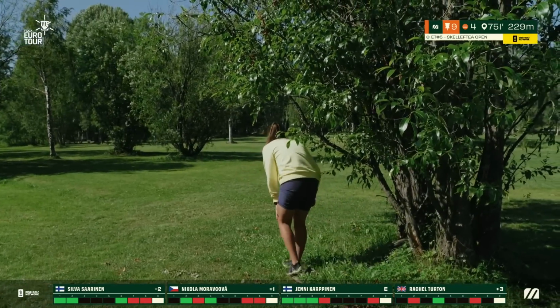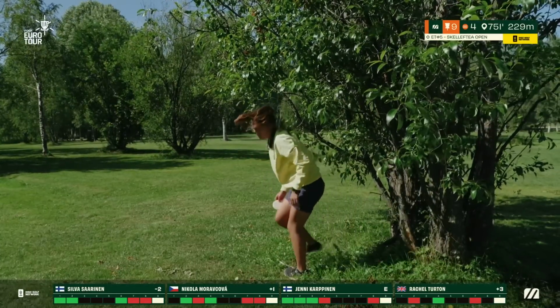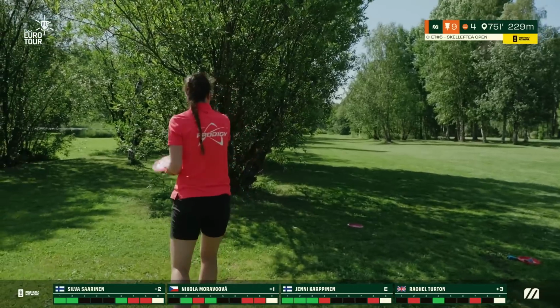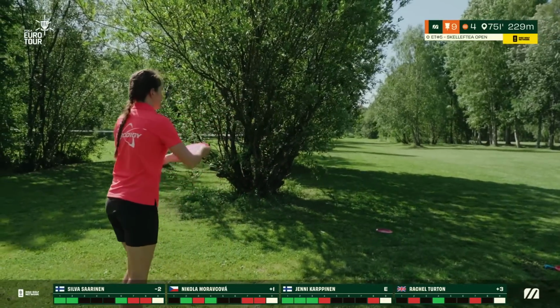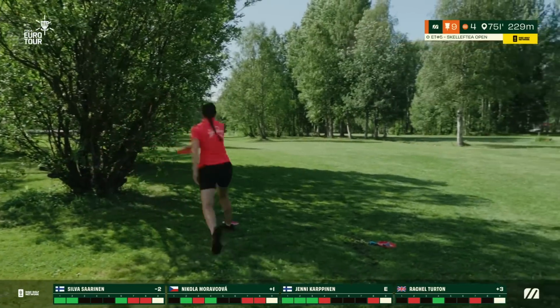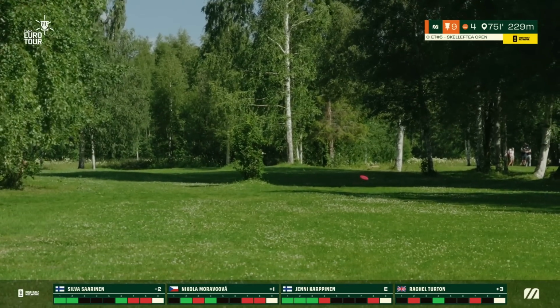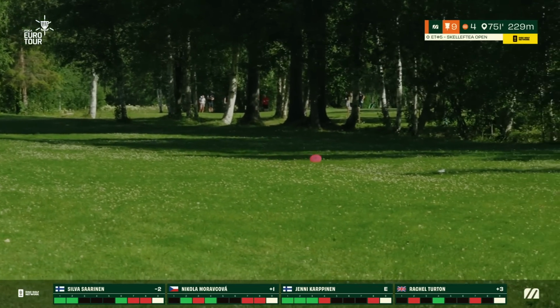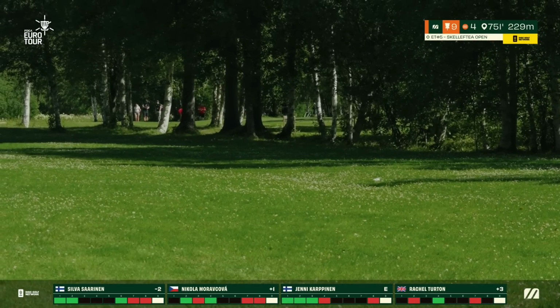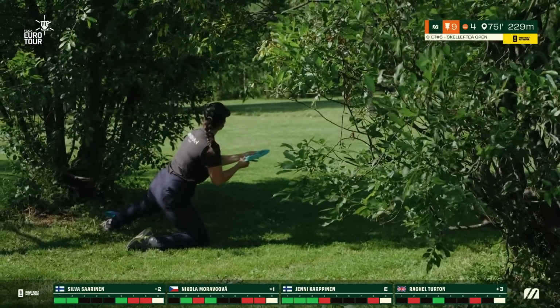Silva with a very awkward stance, going off the knee. A low anhyzer release with what was likely a stable disc. She, I'm sure, got as much distance as she could, all things considered. Rachel here is going to try to blast the power backhand. And really smooth. She hit that gap nicely, getting a full flight and skip into the fairway. Nicely done.